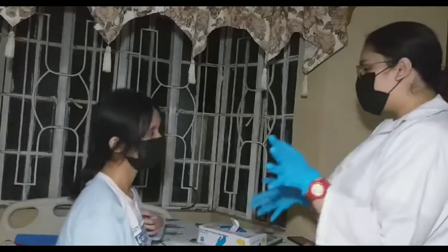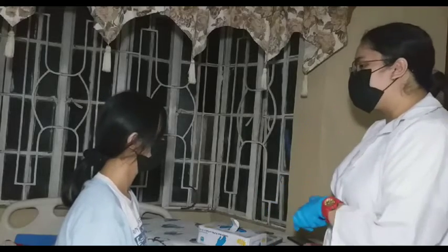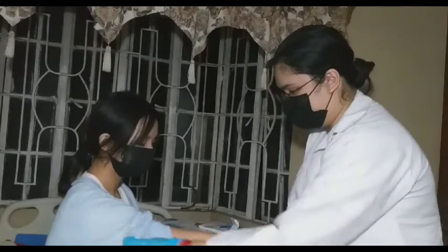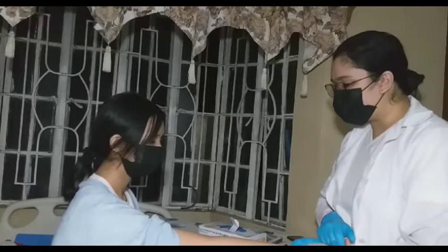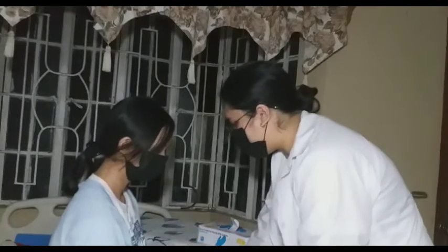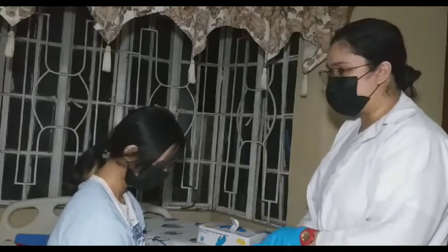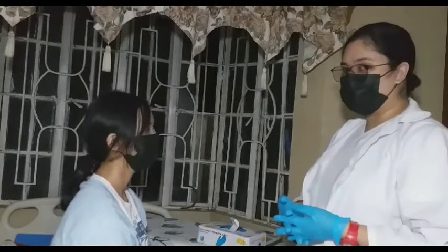Next, we inspect the skin of Mrs. Sway to note for hyperpigmented areas associated with pregnancy as well as vascular markings. So Mrs. Sway, I will be checking your arms. We also need to inspect the hair and the nails. For Mrs. Sway, there is no hyperpigmentation that I can note, and the hair distribution on her arms is evenly distributed, and her nails are healthy. They are pink in color.